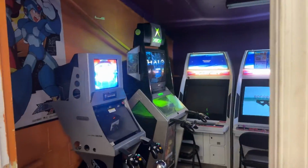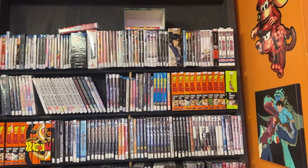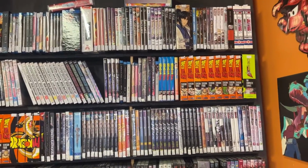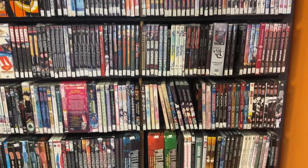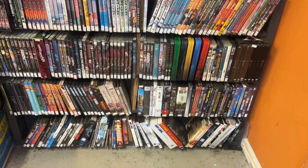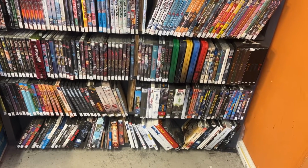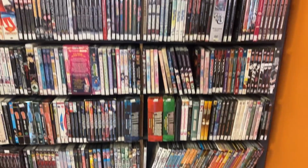And over here you've got the arcade. We'll dig in a sec, like I said, but you've got this really big wall of anime here, primarily used anime, a couple things that are sealed, but I've picked up a ton of stuff here. A lot of DVDs. There's some Blu-rays as well as a couple VHS. And it's just really awesome to see.